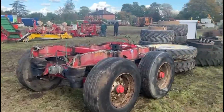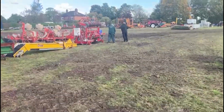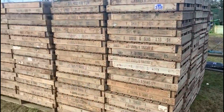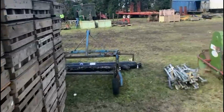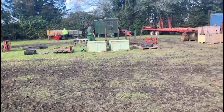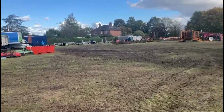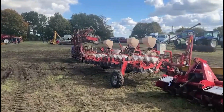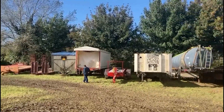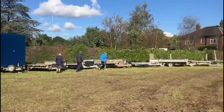Wheels, tyres, trailer bogie there. Potato handling equipment. Usual consignment of tractor weights and miscellaneous attachments, and some cultivation equipment. Big assortment of trailers, artic trailers, dollies, even a caravan. That's the second sale in a week we've seen with a caravan.